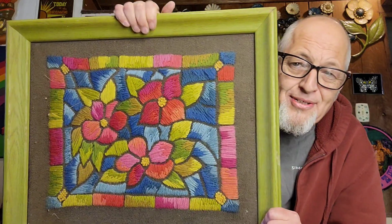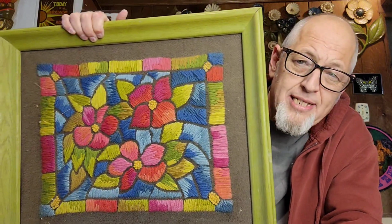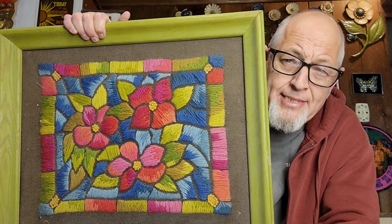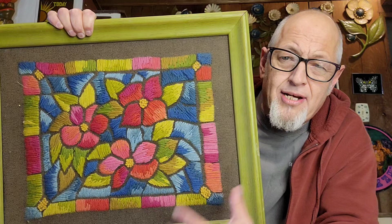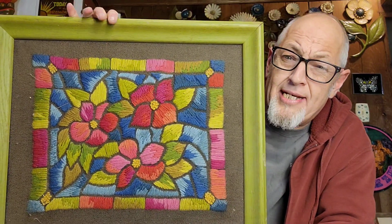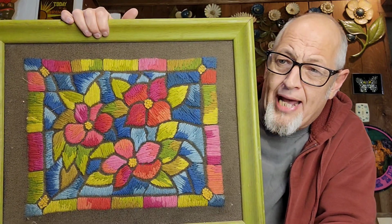And look at the color on this. This is probably late 60s, maybe early 70s, but I would say late 60s. The frame is lime green, that was all the rage at the time. And it's got kind of a Brazilian feel. These colors together, the pink and the green, is kind of a thing you see sometimes in that bark art, that Brazilian bark art that I've had on this show.